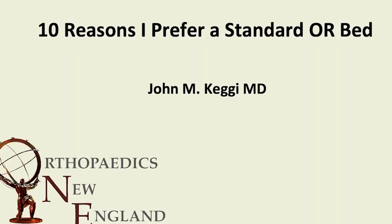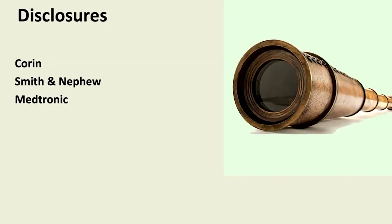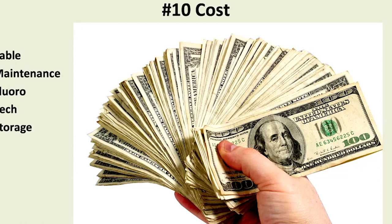These are the 10 reasons why I prefer the standard OR bed. Well, one is I've done it, number 11 is I've done it this way for 31 years. Here are my disclosures. The first is cost.